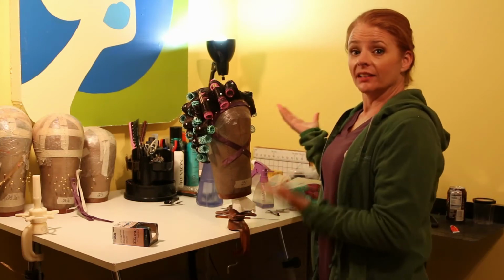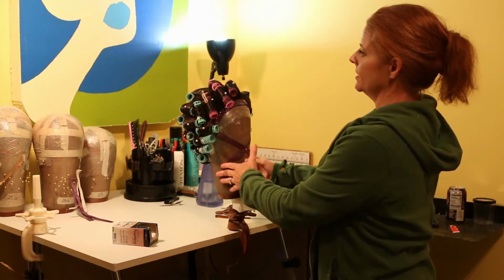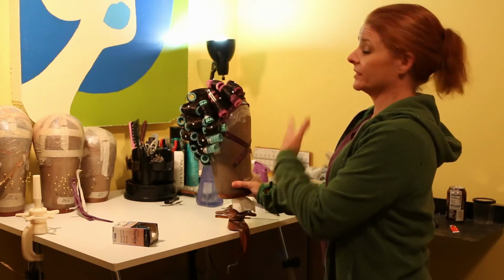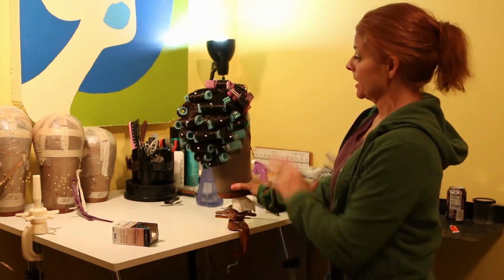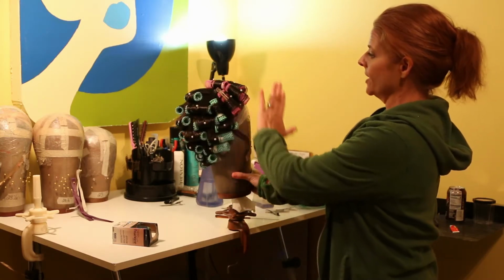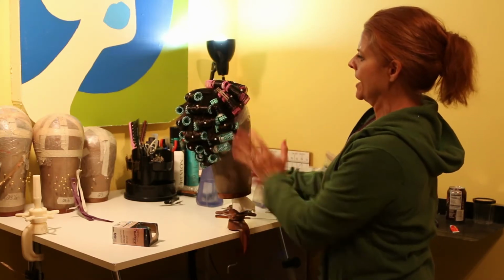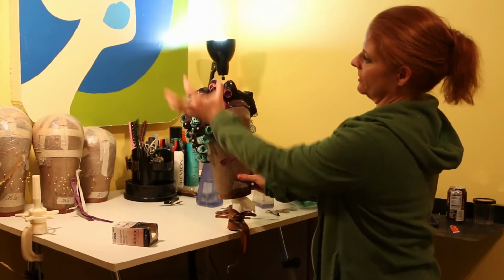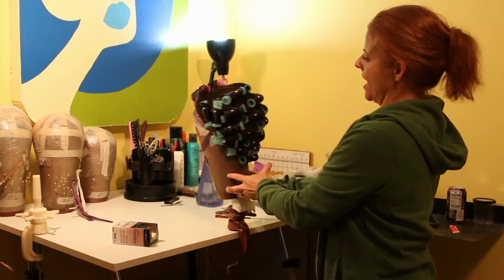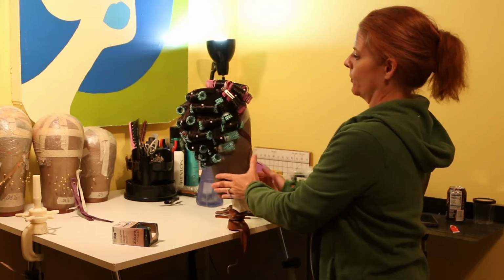Okay, so the set is now complete. You will see the different color rollers doesn't mean anything. It's just a different brand. They're the exact same size. So that's the brick laying in the back. The sides and front are set a little more off the face to get kind of a side swoop going on, and then this side is set back. So that is the final set for the Patsy Cline wig.